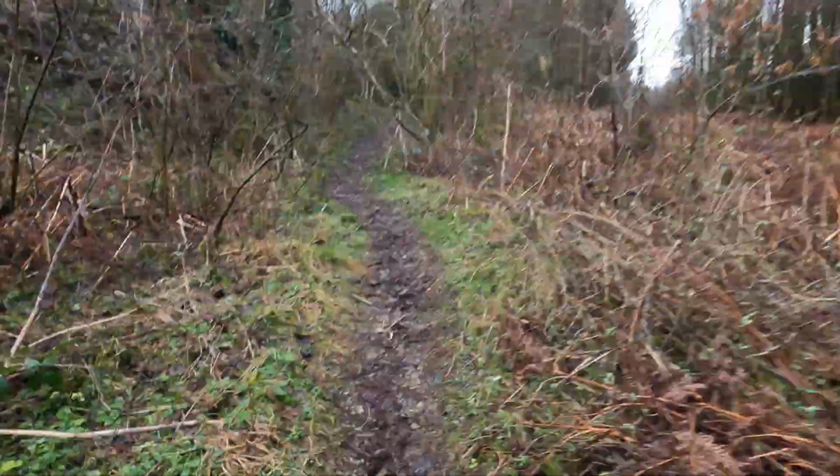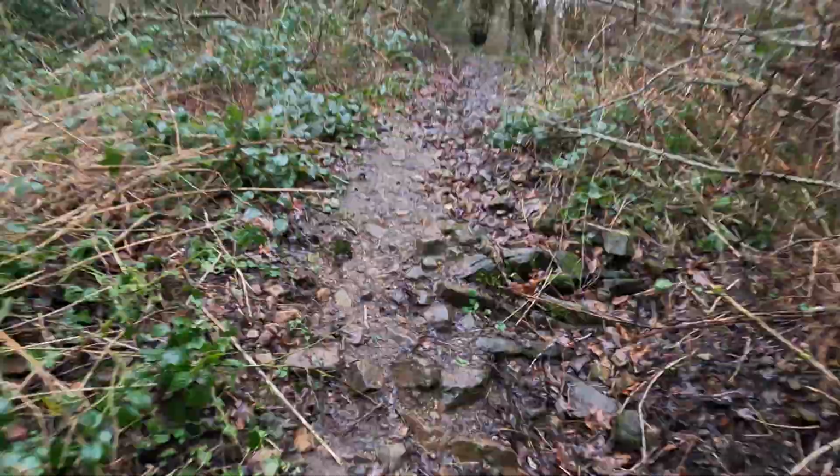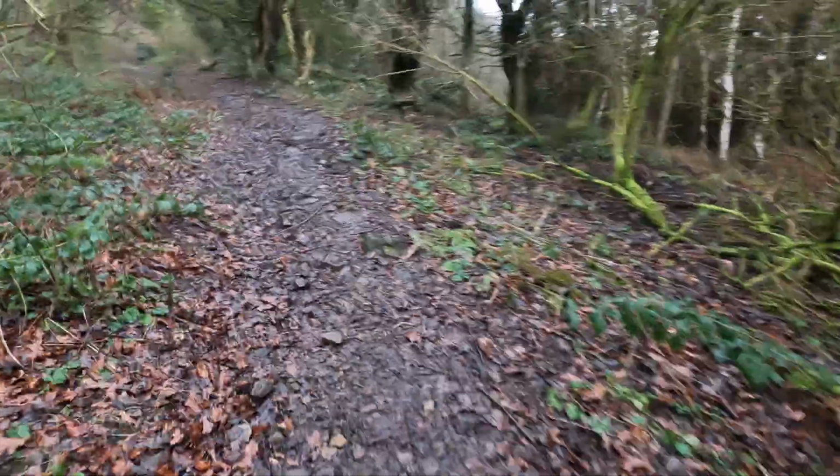Quite a few roots on that section, but then a fairly smooth path as we work our way up to the road. It goes on a while, so hopefully you've made some good time up to this point. This is hard work. I think I might be walking.